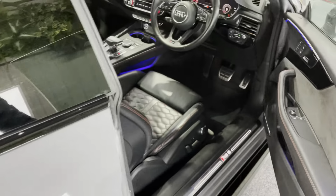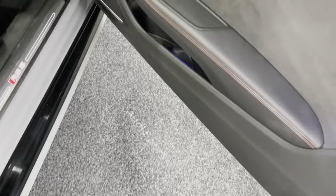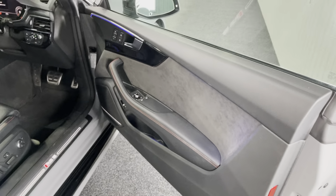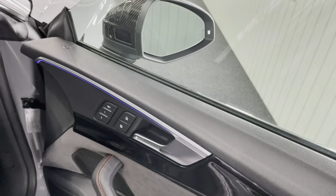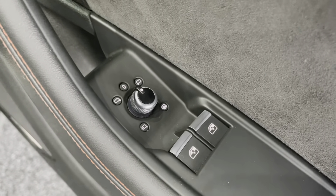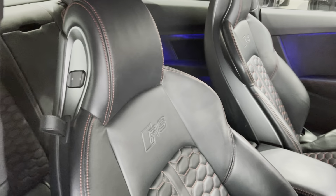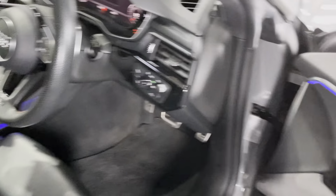So opening up the door, much of the same as the passenger side. You have got Audi Sport logo projection lights underneath. It's really nice that it's all illuminated with the ambient lighting. The memory buttons there for the seats, the heated power folding wing mirror option, tailgate release there, lovely RS embroidery, embossing on the seats as well.